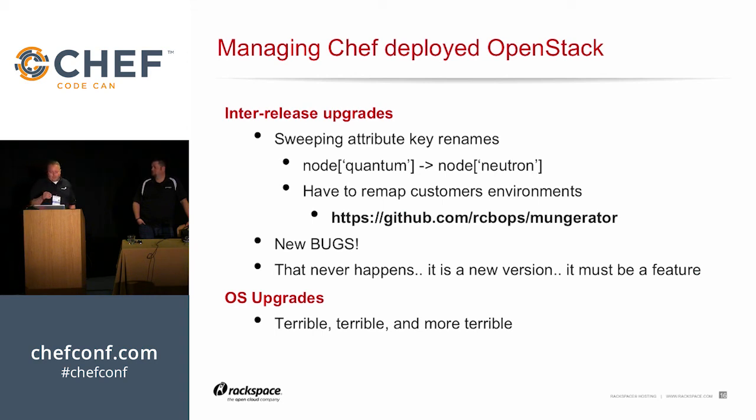Thank God. Even OS upgrades. So Ubuntu is a little bit better. Upgrading the operating system, obviously, going from 12.04 to 14.04 isn't going to be that bad, but going from RHEL 5 to RHEL 6 to RHEL 7 is terrible and usually means finding a bug.